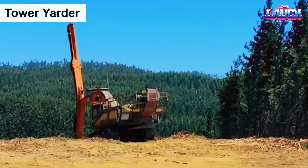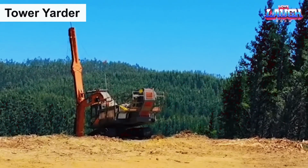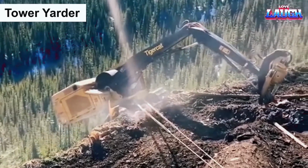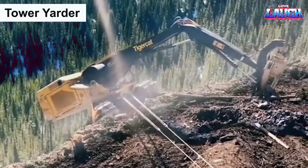And finally, the tower yarder is used to move logs from steep slopes and rugged terrain to processing facilities. It's often used in remote areas where other machines cannot access.